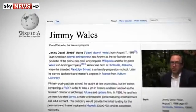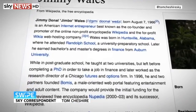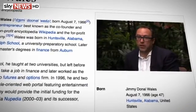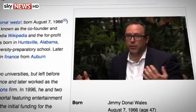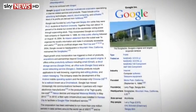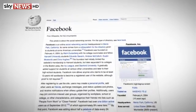As his own page says, Jimmy Wales is an American internet entrepreneur, best known as the co-founder and promoter of the online non-profit encyclopedia Wikipedia. We embody what can come from the right of freedom of expression. We have a huge community writing the largest encyclopedia in history. If that freedom of expression rubs up against the right to privacy on online services like Gmail and Facebook, Wales has a simple reply: don't use them.